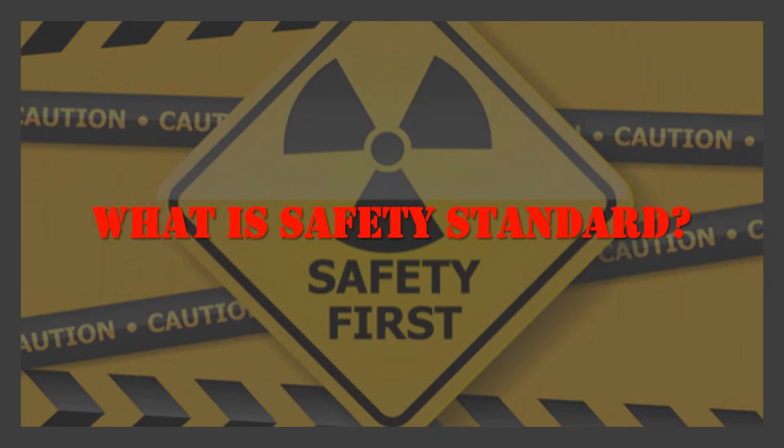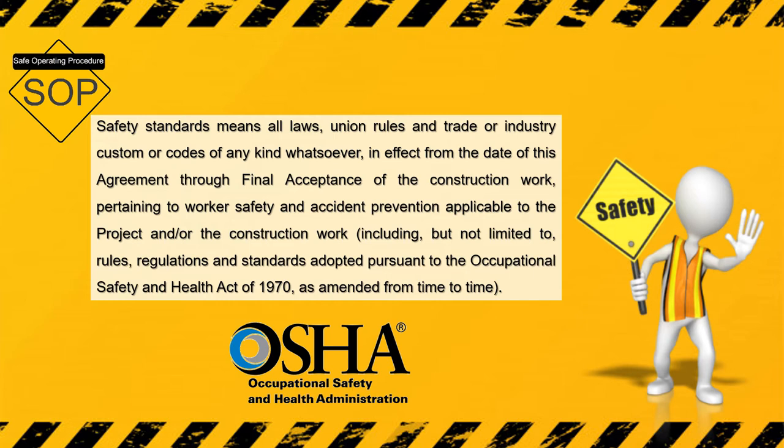What is safety standard? Safety standards means all laws, union rules and trade or industry custom, or codes of any kind whatsoever, in effect from the date of this agreement through final acceptance of the construction work, pertaining to worker safety and accident prevention applicable to the project and or the construction work, including, but not limited to, rules, regulations and standards adopted pursuant to the Occupational Safety and Health Act of 1970, as amended from time to time.